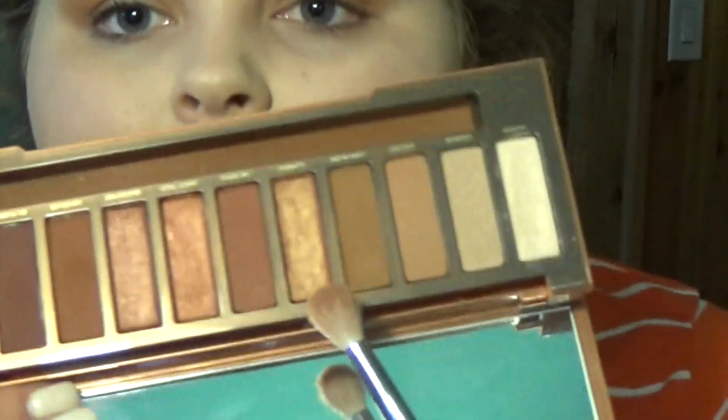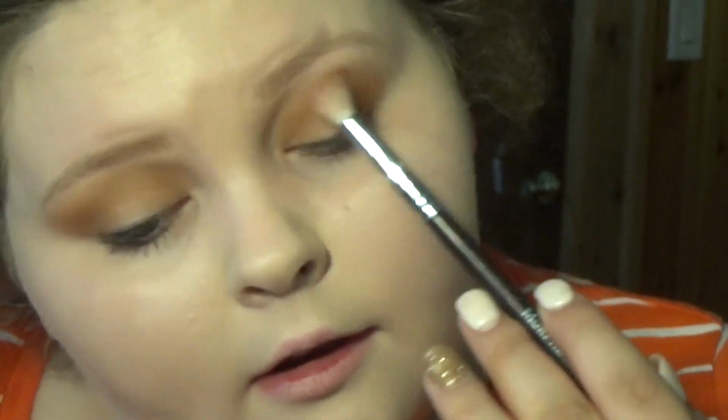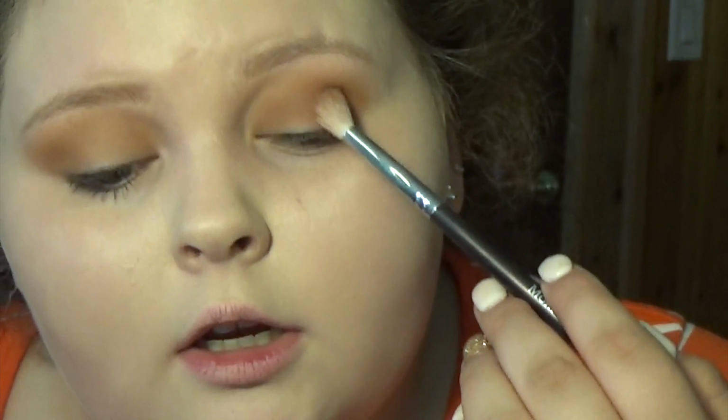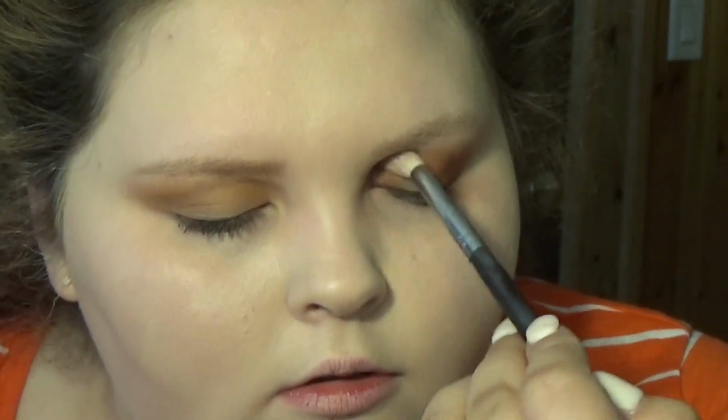So next, on an even smaller blending brush, where is it? This one is the Morphe M518. I'm going to clean this off again. I'm going to take this and go into He Devil, this shade right here. I'm going to take that just on one edge of the brush and start packing and blending this in on the outer corner up into the crease. Adding just a wash of color in that area. Toby, stop. And then do that same thing, go right in the inner corner.